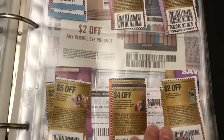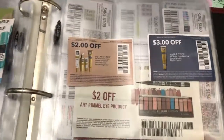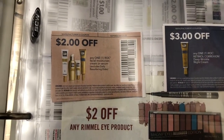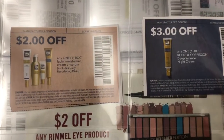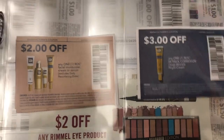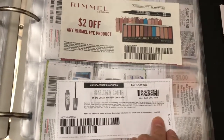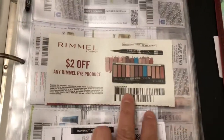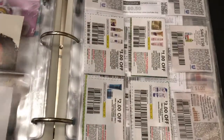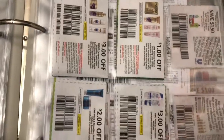This is my L'Oreal. I got also coupon for Rimmel Cosmetic, I think. Oh no, this one is Retinol Correction Deep Wrinkle Night Cream, and this is my Rimmel coupons. The other one I printed on coupon.com, and the other one is from the Sunday insert. I also have some of the Pantene and Head and Shoulders that will expire on April 11.